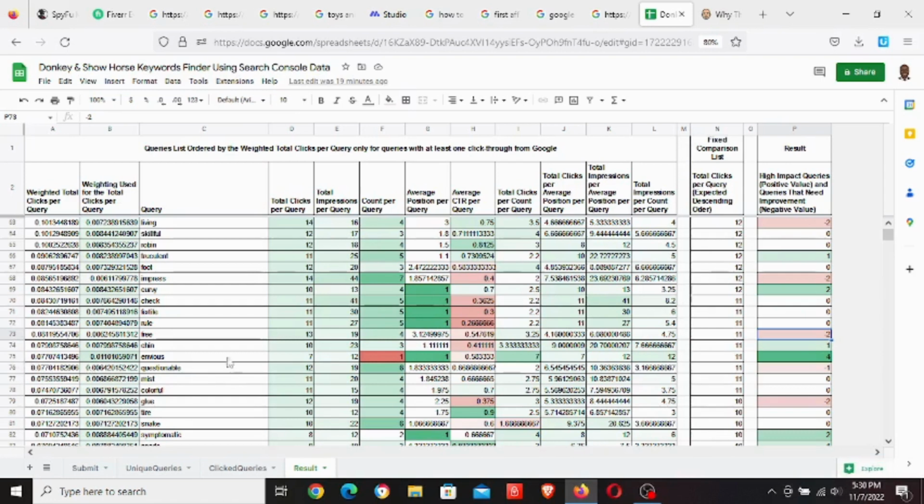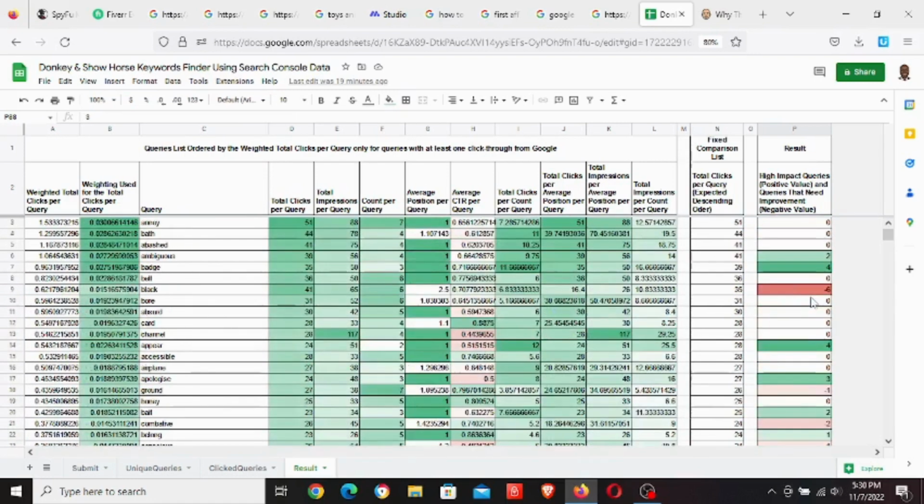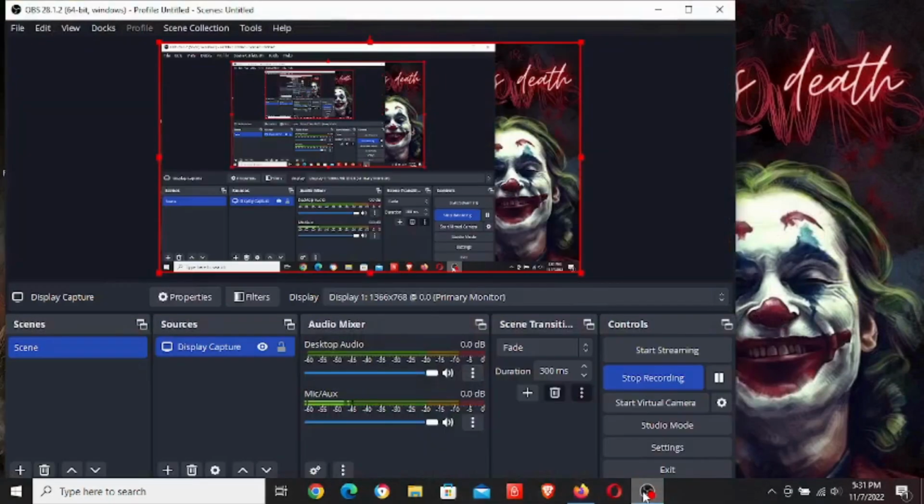With the paid version, I'll be able to include a correlation to indicate, if you change a certain parameter, what level of impact it will have. Will it double the click-throughs? Will it increase the click-throughs by a certain percentage? I'll be able to include that correlation in the paid version of this tool. This one just shows you the ones that need improvement and the ones that might have the biggest improvement. So that's basically it, and I think that's all for now.